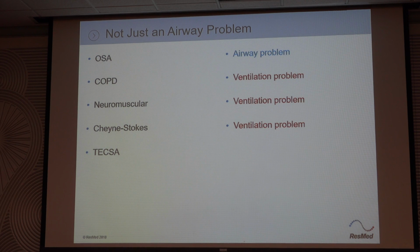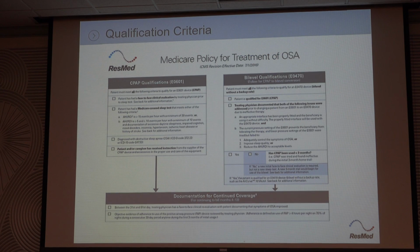Now this treatment emergent complex sleep apnea, that's kind of both. Their airways may collapse, plus they also blow their CO2 down, so they have centrals. So it's kind of both. So knowing, got this disease, this is an airway problem, CPAP probably would work. But this is a ventilation problem. CPAP's not going to ventilate someone, so you probably need to either do a bilevel or a ventilator, depending on how severe they are. So that helps knowing if you got a diagnosis, where would I go next?